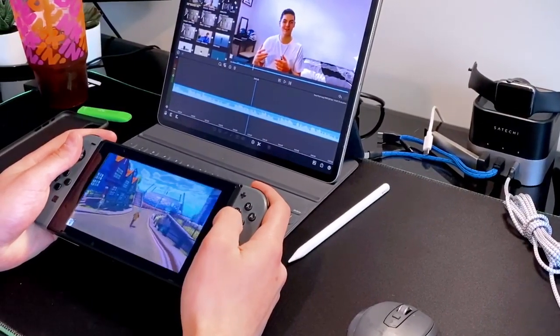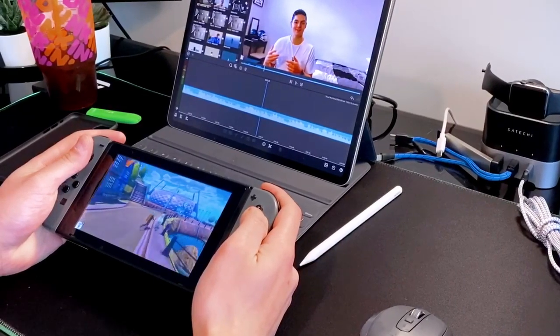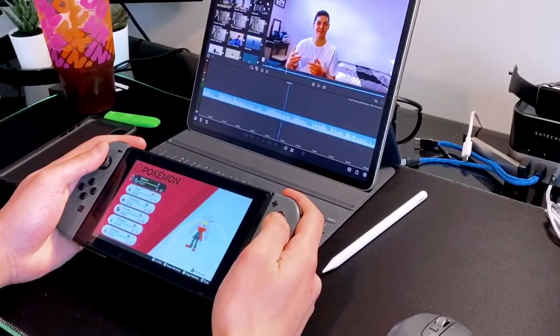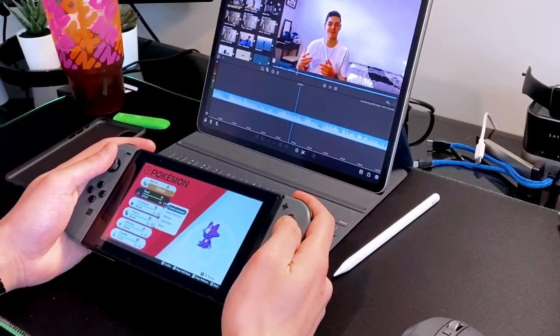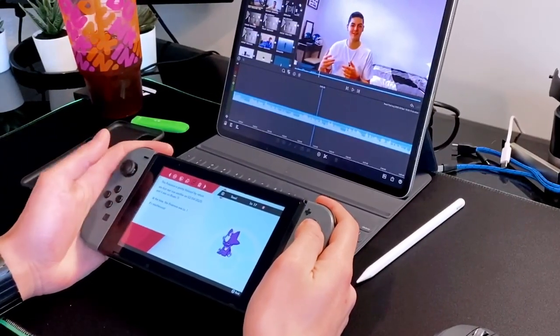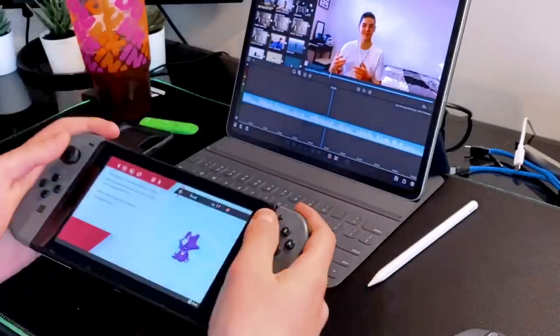So being able to play the new generation of Pokemon, I think they're on like Gen 8 or 9, which is absolutely insane. And I've been loving it. The experience is fun. I love being able to just dock it at my desk and play it on my 24-inch monitor, or just ride around in the car while my wife is driving and play a little Pokemon on the go. So highly recommend a Nintendo Switch.